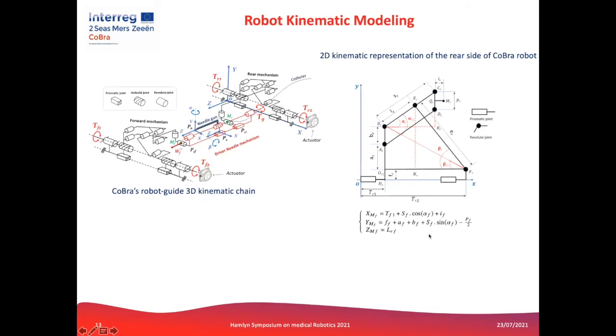In terms of robot kinematics modeling, the robot structure has 5 degrees of freedom, including motors and sensors. We have 2 types of sensors: encoders placed on the actuators of the joints, like what we see here, and absolute position sensors placed along the prismatic joints, which are more accurate. All of them are optical, compatible with 3 Tesla or higher field MRI systems.